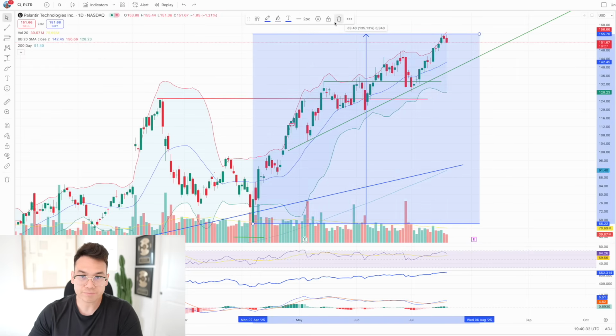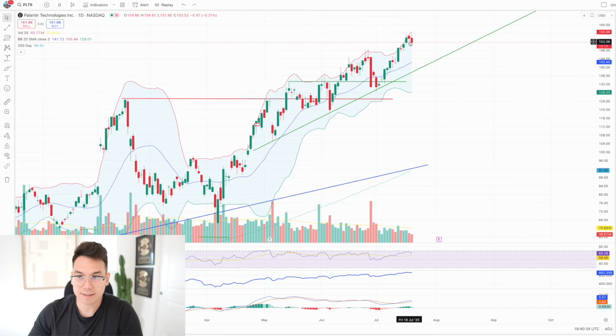So, I think this thing could pull back kind of to this mid-Bollinger Band line, and that's kind of what it's been doing. It's just been bouncing off the upper Bollinger Band, kind of heading slightly below the mid-Bollinger Band, and then kind of going back up. So I think it would be healthy for this thing to come down to 142, maybe even 145. And at that point, I'll probably play it again for a leaps option. All right, so I already have cash secured puts, but I'll probably play it for a leaps option and ride it back up.